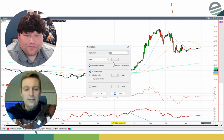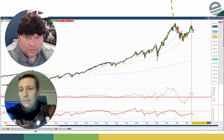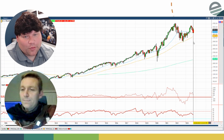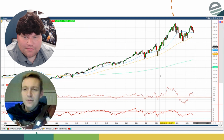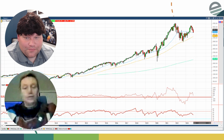So let's go back and look real quick at that on a monthly. Shaping up to be very similar. The M formation has definitely taken shape here. This could be quite the trick or treat here.